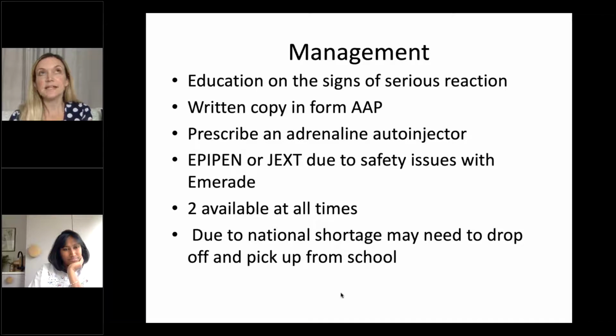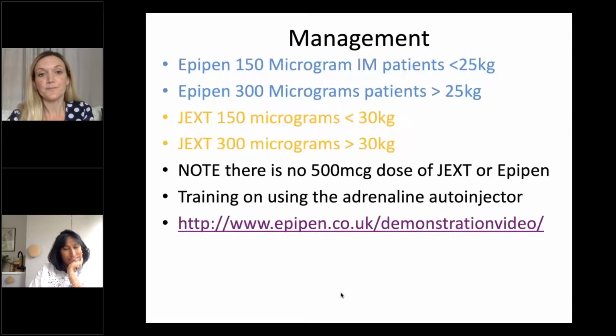Because of that, instead of having 2 pens which are just left at school, you may need to tell parents that they have to drop off the pens at school and pick them up afterwards, because they may only be able to get 2 pens each.